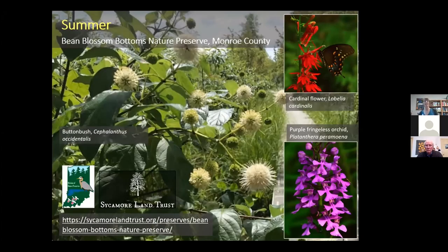Another wetland, this one in Monroe County, called Bean Blossom Bottoms Nature Preserve. Bean Blossom Bottoms has a 1.6 mile boardwalk trail and four different observation decks, which provide exceptional access to diverse wetlands. The majority of the property has been dedicated as a state nature preserve, and it has also been recognized as a state important bird area by the National Audubon Society and a wetland of distinction by the Society of Wetland Scientists.